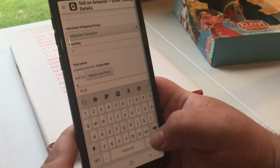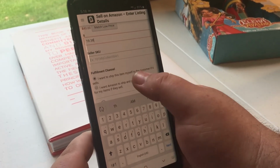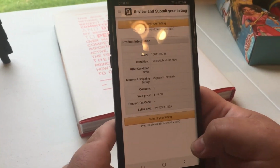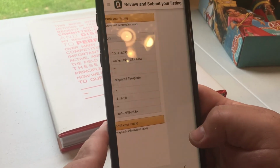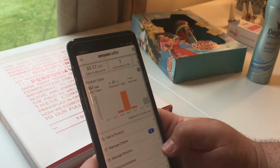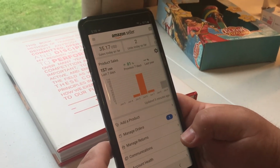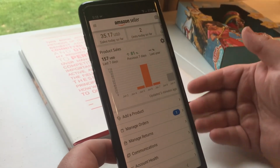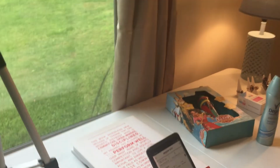We are going to go ahead and sell for $19.38. And we want Amazon to ship and provide customer service. That's the FBA process. We hit continue. We hit submit listing. And now our item has been added to Amazon, our bid to sell the item. From this point on, it's up to us to print off shipping labels, which we'll get into in another video. You'll also print off the individual item label. You'll make sure you cover any barcode that's existing on the item. And that's a label that Amazon uses to keep track of your item as it bounces around their warehouses.